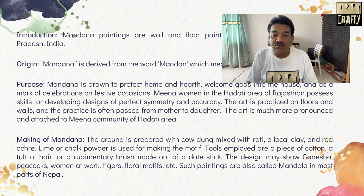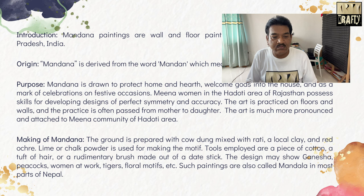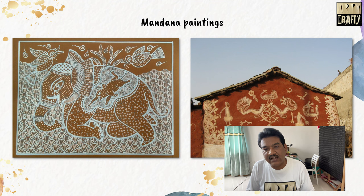Tools employed are a piece of cotton or a tuft of hair, or a rudimentary brush made out of a date stick. The design may show Ganesha, peacocks, women at work, tigers, floral motifs, etc. Such paintings are also called mandala in most parts of Nepal. These are the two pictures of Mandana paintings. These are two more pictures of Mandana paintings.